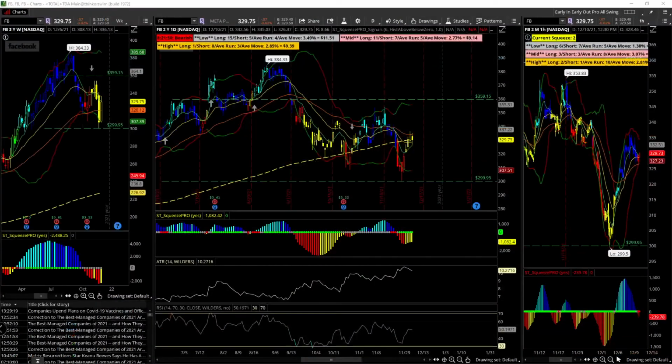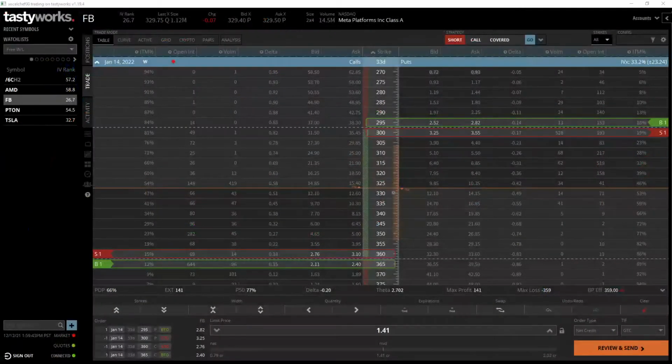Next one is going to be Facebook here, you guys. I'm looking to do a shorter term play on this one, but as you can see, we've also been kind of consolidating right at that 200-day moving average, and we got into our yellow bars last week, still just kind of hanging out, not doing a whole lot. So because it's Facebook and it can move, I want to do it in a shorter time frame, probably take a little bit lower in credit come Monday.